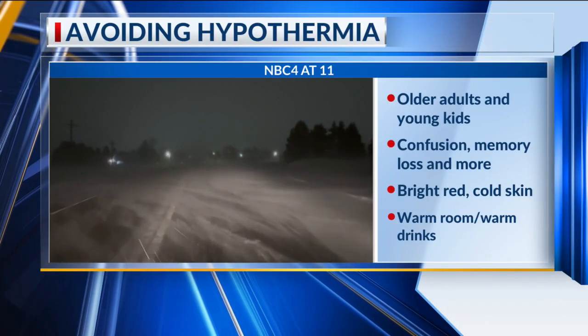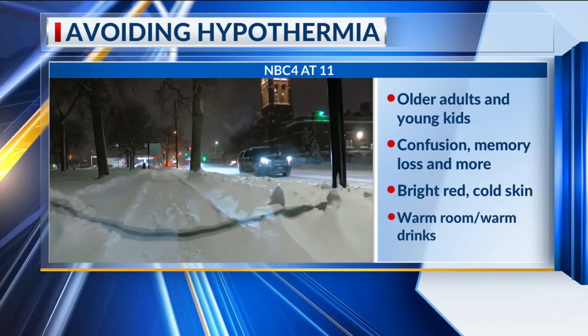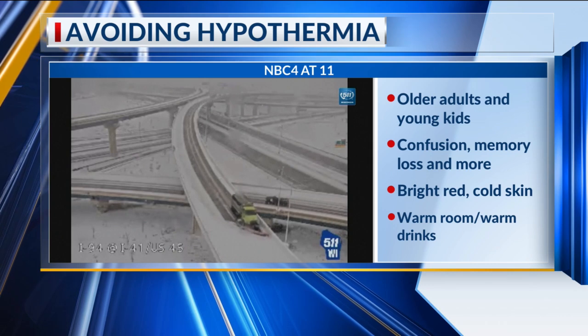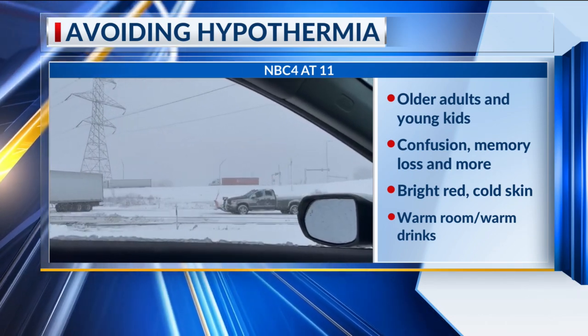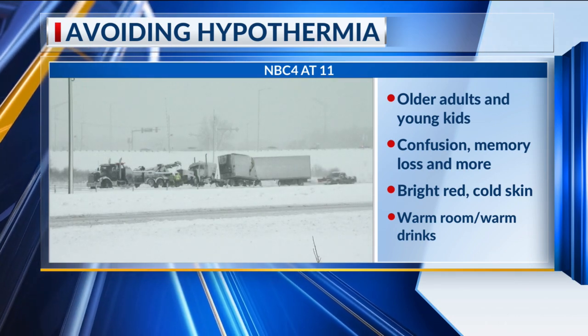And with the blast of extreme cold throughout the week, be aware of the dangers of frostbite and hypothermia. Frostbite can happen in just a matter of minutes. Hypothermia can take effect in even less time. Experts say older adults and young children are most at risk for prolonged exposure to very cold temperatures. Some signs of hypothermia in adults include confusion, memory loss, slurred speech, or fumbling hands. Babies will often have bright red, cold skin, and very low energy. Experts recommend getting in a warm room or shelter, removing any wet clothes, and having warm drinks.